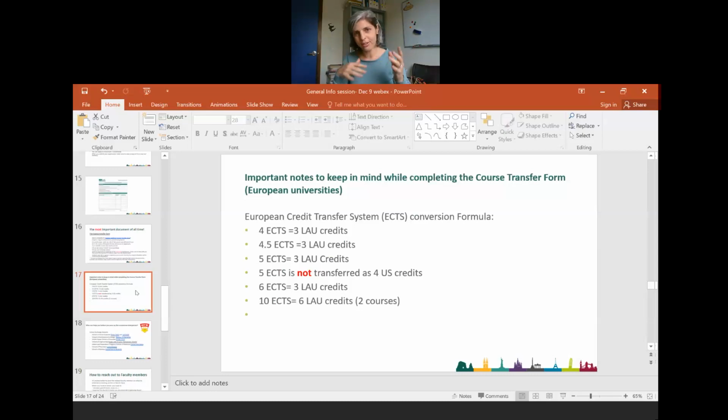We have policies in place that allow you to transfer 4.5, 5 or 6 ECTS classes into 3 LAU credits. So it's roughly a 2-to-1 conversion, but we have some wiggle room on the low end because some schools have only 4 ECTS or 5 ECTS classes. So you can see there, in Aarhus in Denmark, for example, they love these 10 ECTS classes. I don't know why, but they love them.